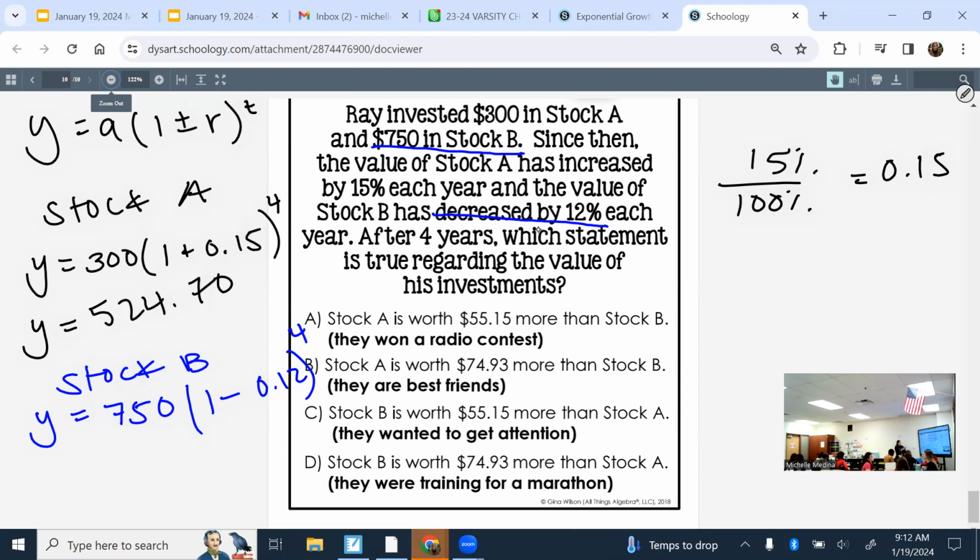Now I'm going to put what I put for stock B in my calculator. 750 parentheses 1 minus 0.12 to the 4th power. Make sure you have the parentheses because otherwise it'll give you a wrong answer. If it says anything other than 449.77, make sure you ask, because that just means you don't know how to use the calculator. That's an easy fix.